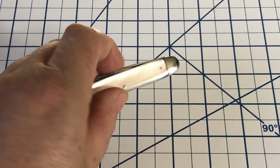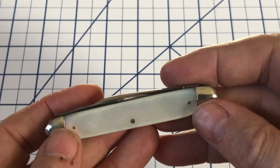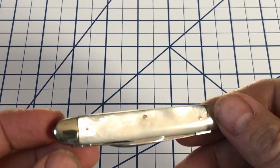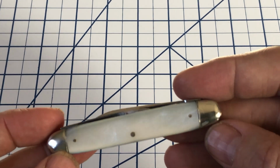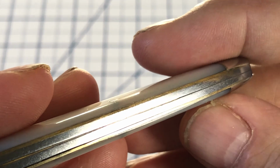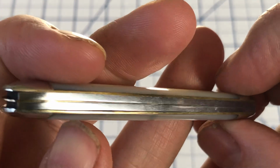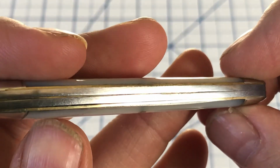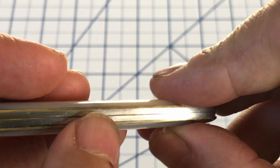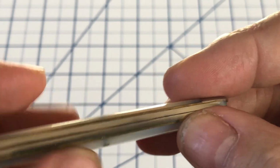Well, let's take a look at this knife. As I say, it is in really, really good shape given the date range that I think it's from. It has mother of pearl covers and nickel silver bolsters. It has brass liners, and as you can see, it is a split back or a split spring design. It's got 2 springs, has a middle divider that gets narrower and narrower until it finally disappears, and so there's no divider down at this end.